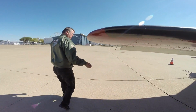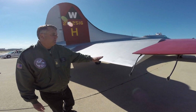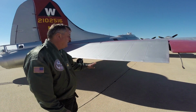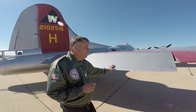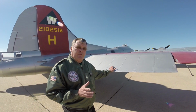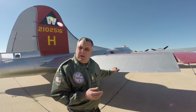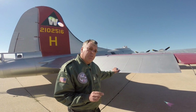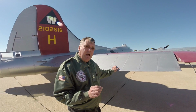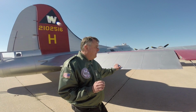We're walking around here. Here's another pretty good example of the fabric flight controls. There were 12,731 of these built. About half of them were G models. Of that 12,731, Boeing themselves built about half. Douglas built about a quarter, and Lockheed Vega in Burbank built another quarter. It's very weird, but this happens to be a Vega built Boeing B-17.